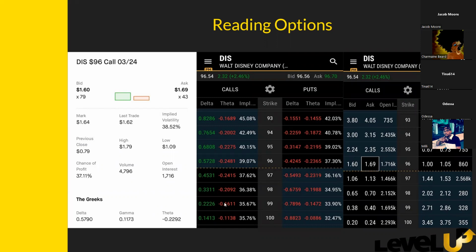And then you can see here also where the theta comes into play even more so. So we have the 93. The closer to in the money that you are, the more theta is going to affect. And the farther away out of the money, the less theta will affect, just because of the price of the contract.